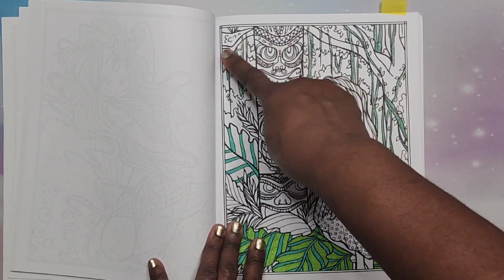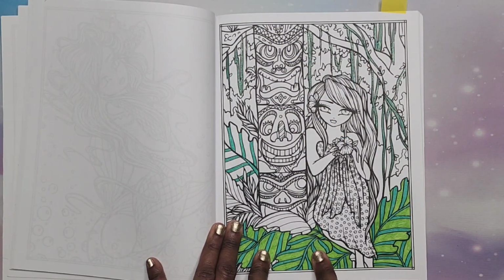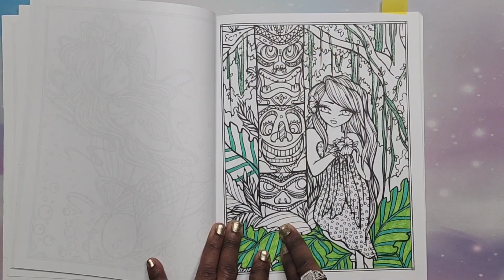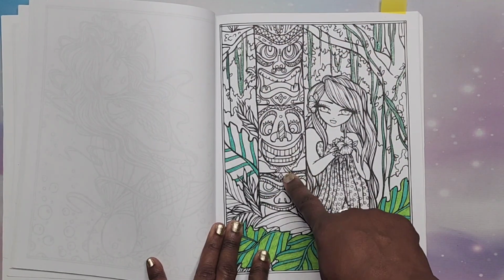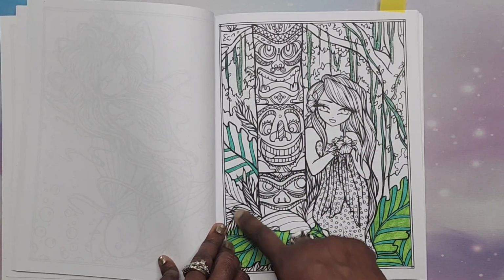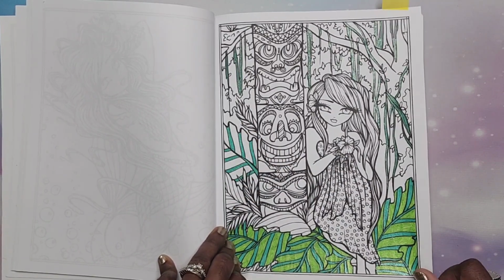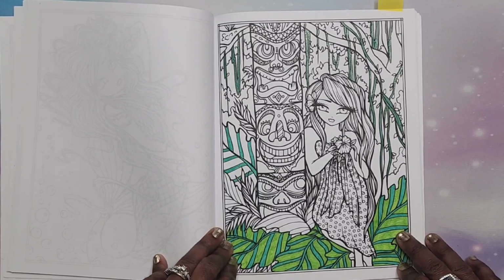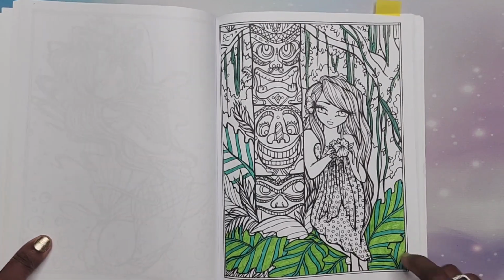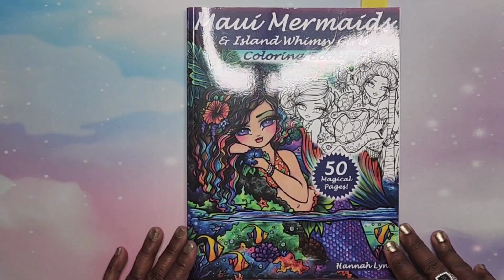that I will come in here with some markers for the tree trunk, do something different with the sky, do something different with the, what are these, tiki totem poles? Yeah. And then color her skin in, maybe just do her dress, and the rest of the leaves and stuff in the gel pens. But it was fun doing this with the gel pens. I just didn't finish it. So I'm going to go in and do that. It's a cute page too. I love it. And that is Maui Mermaids by Hannah Lynn.